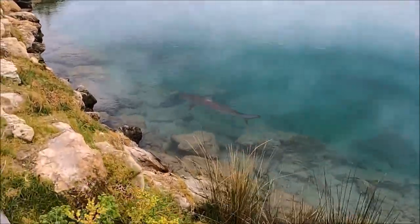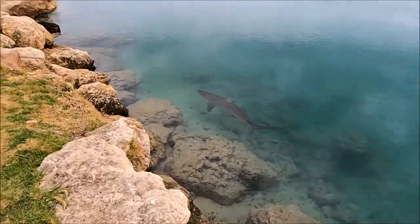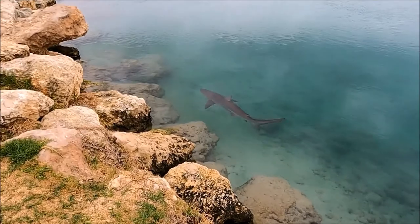Yeah, see his colour's bronze, mate. Bronze or gold. I know that it has bronze in there.